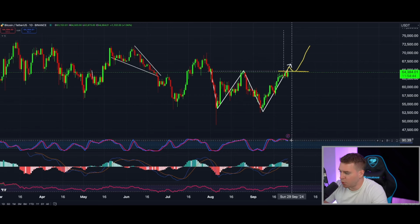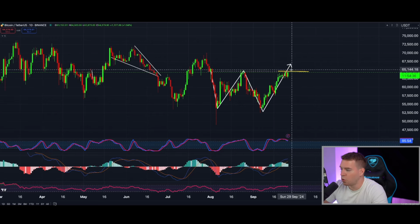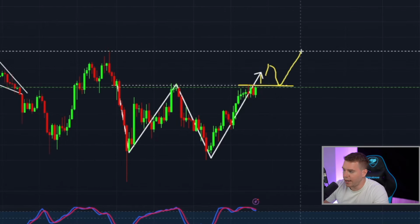So remember, we are pretty high here, around the 90% level. We are about to get another buy signal by tomorrow, but this will only last for 1 or 2 more candles to the upside, most likely going into the resistance of $68,000. And from there we get rejected, come back to the neckline, $64,000, retest this, and then go to the upside.